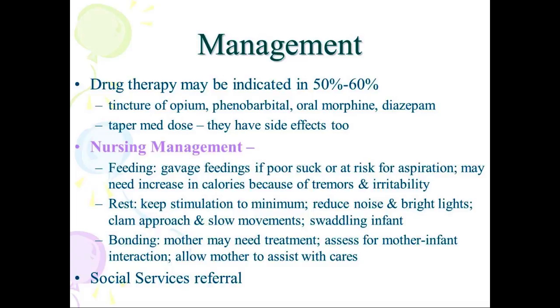Our nursing management, let's start with feedings. We're probably going to have to use gavage feedings, in other words, tube feedings, if they have a poor suck or if they're at risk for aspiration. And they might need an increase in their calories because of their tremors and their irritability. They're using up so many of their calories. They need lots of rest. Keep their stimulation to a minimum. Reduce the noise and the bright lights. Have a very calm approach. Not a clam approach, a calm approach with slow movements, and swaddling helps to comfort them.